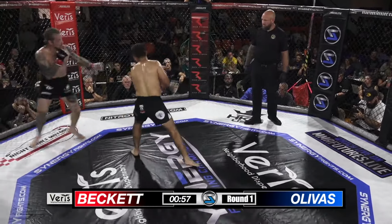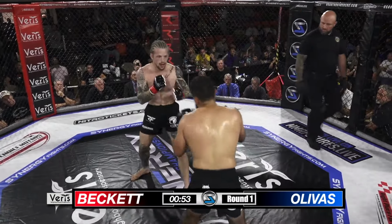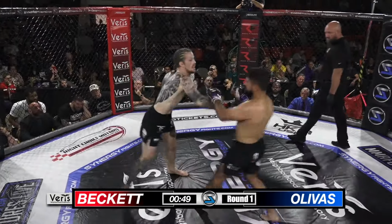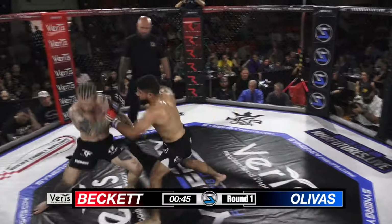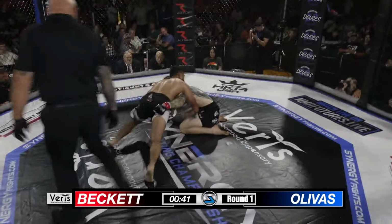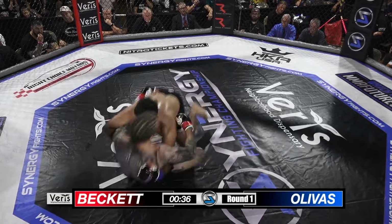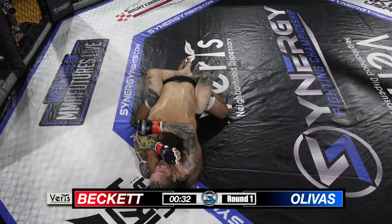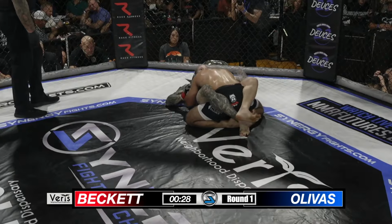Yep, high pace so far in this fight. One minute left here in round number 1 of our co-main event of the evening. Overhand right by Alan. Another one right there. And there's a shot from Beckett. Great far side underhook there from Alan Olivas, jacking up Jonathan Beckett so he can land that big knee. 30 seconds left to go in round number 1.